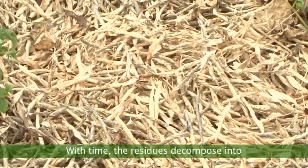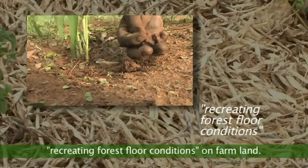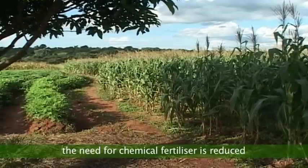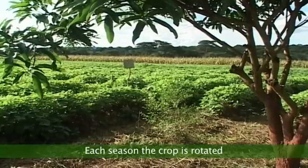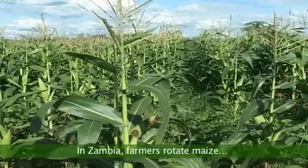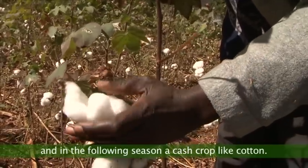With time, the residues decompose into soil organic matter and build up fertility. This is effectively recreating forest floor conditions on farmland. After several years of mulching, the need for chemical fertilizer is reduced as the soil becomes richer in organic matter. Each season the crop is rotated to minimize pests and crop diseases, and to keep the soil fertile. In Zambia, farmers rotate maize, followed by legumes such as soybean or groundnuts, and in the following season, a cash crop like cotton.